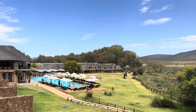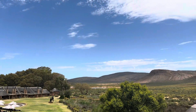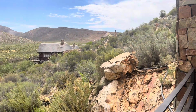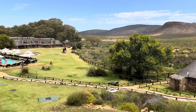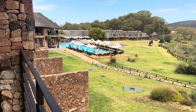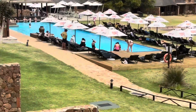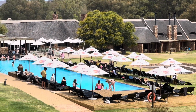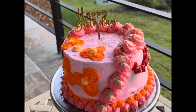So with a one-night stay, you do get 2 game drives at Aquila Game Reserve. We get one on the first day when you arrive after check-in, and then you get one the next day before you check out. It can be very expensive to stay here, so we only stayed one night and we thought that that was plenty. We got to see everything we wanted to see.